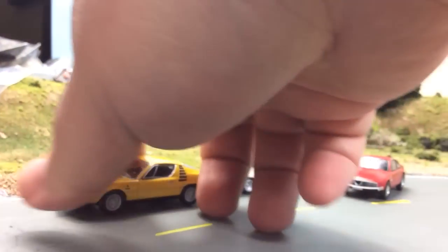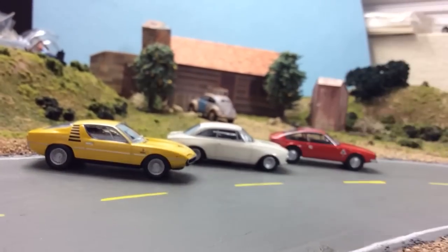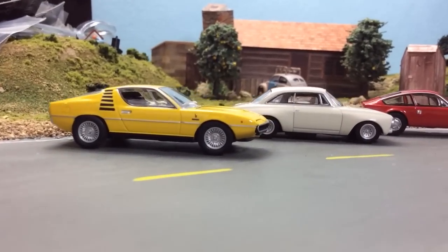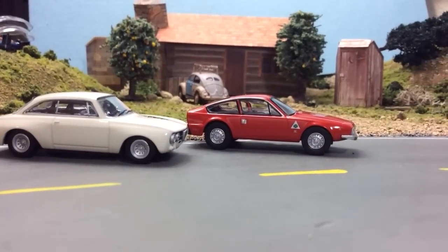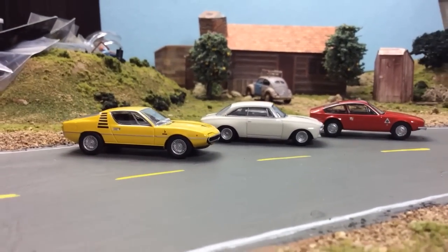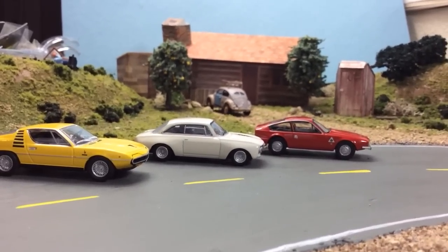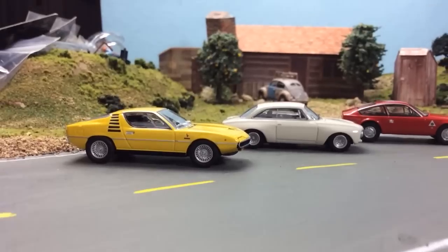But you guys can be the judge as to which one is your favorite. I think I have 3 great cars here in 3 great colors. Italy represented. And I think Kyosho just does a great job.